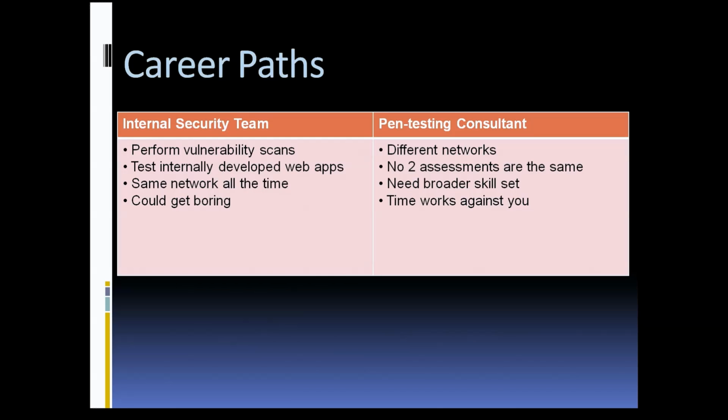All right, so first is where you're working on just an internal security team for one company. Probably part of your daily job requirements is going to be that you're going to be doing some vulnerability scans, whether that's using Nessus or some other tool to do that. You may be testing internally developed web apps, like I said.